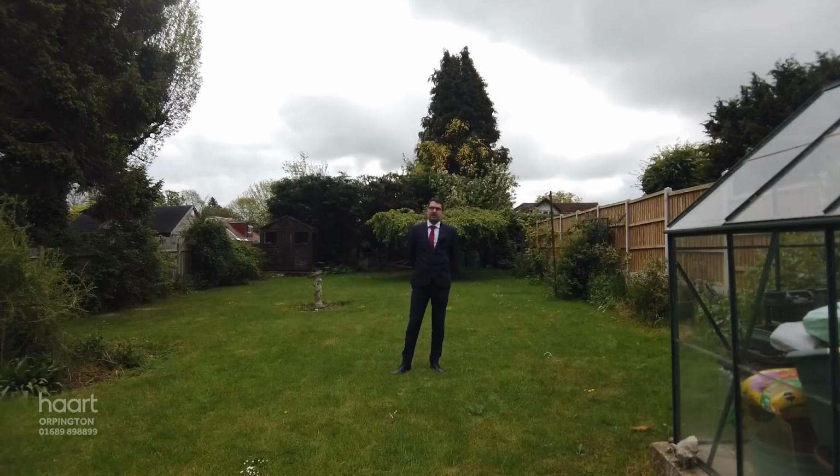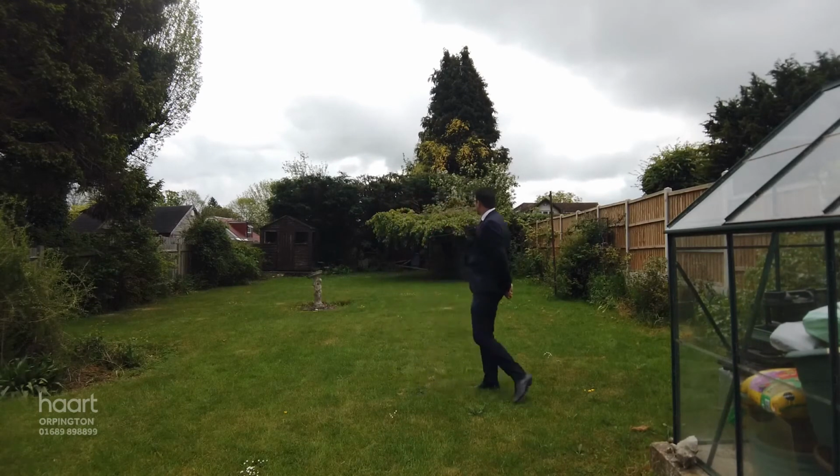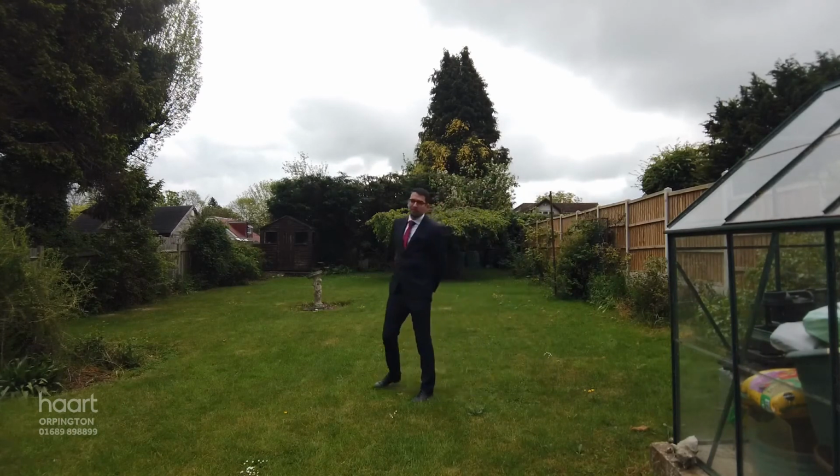Inside the property, I'm sure you'll appreciate what potential we have here, especially when you come out into the garden and you're just completely secluded. You're not going to miss the space, and it is going to be a wonderful family home.